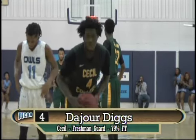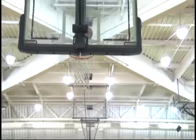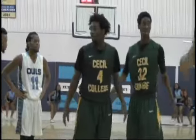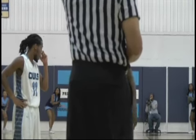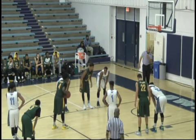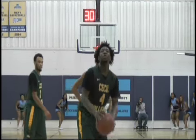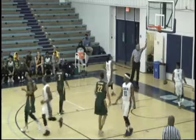Dejor Diggs at the line, and he's shooting almost 80% for the season. Just as we could expect, just about automatic. 2 minutes and 48 seconds left. Diggs can and does push this lead to 7.